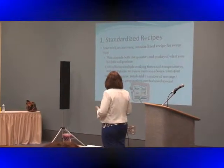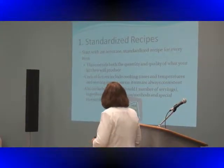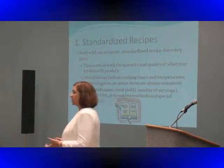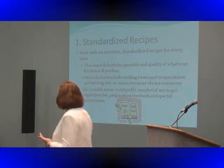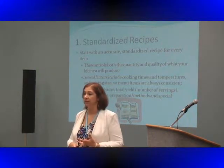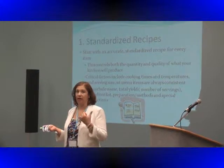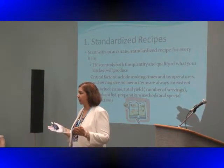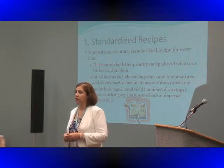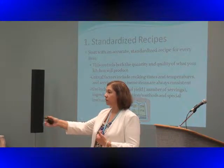So you want to start with an accurate standardized recipe for each and every item that you have. So that controls both the quality and quantity of what your kitchen will produce. Because building that recipe, you have the items that you're using and the exact amounts. So critical factors include cooking times and temperatures and serving sizes, so that it's always consistent. If we cook something at 375 degrees and it's supposed to be cooked at 350 degrees and you do it the same amount of time and it's a meat product, what's going to happen? It's going to shrink even more, you're not going to get your yield, and so that affects your food cost, because you now have to buy more product to add in to make your yield.